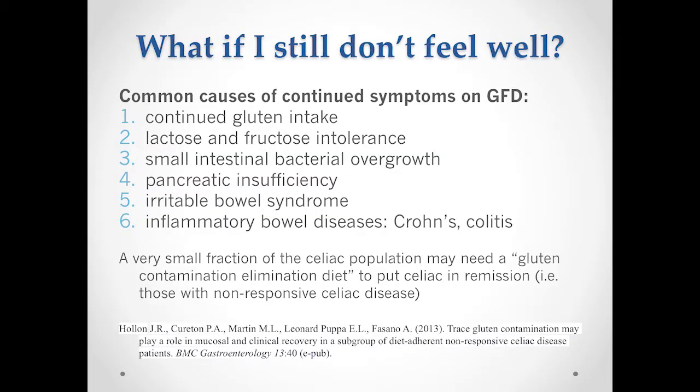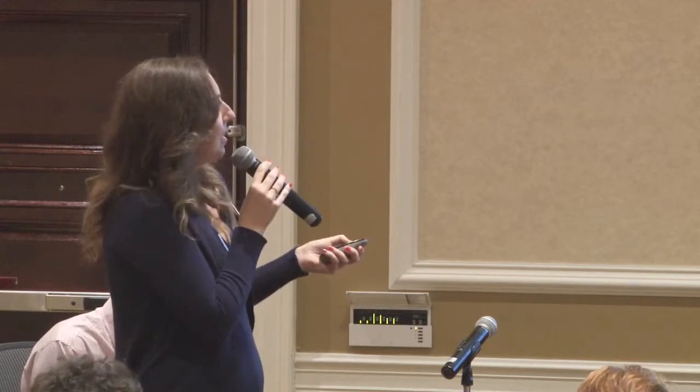There are also pancreatic insufficiencies where you may have difficulty digesting fats and carbohydrates. Irritable bowel syndrome is a very common kind of dual diagnosis with celiac disease. I like to tell people we have a sensitive gut, and so it's going to present in many ways. And then there is a higher risk of IBD, such as Crohn's and colitis, in people with celiac disease. So your doctor's going to be really important in figuring this puzzle out.